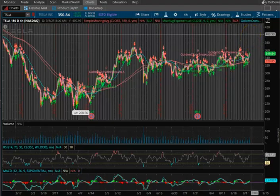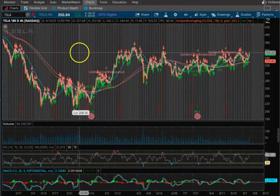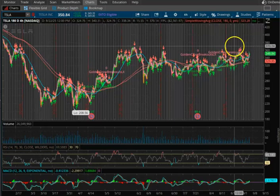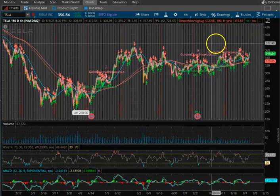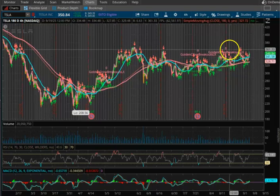400, in my opinion, is a big level for us here. Get above there, then it's maybe not smooth sailing because of how volatile it is, but it's going to be the road to 500, I think, for sure. We're going to go back and test 488 and hopefully get to 500.